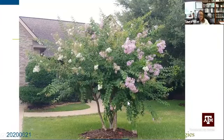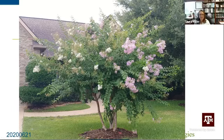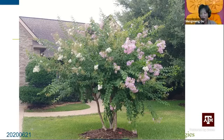So this is a different plant in a similar neighborhood. The nursery actually did a pretty good job. When the trees were first produced, they put 2 Natchez and 2 Muskogee in the same pot. So what you get is a bicolor, two colors of crepes. As you can see here, this is in the middle of June, and this is already at the tail end.